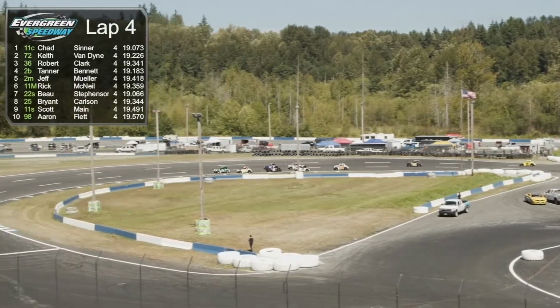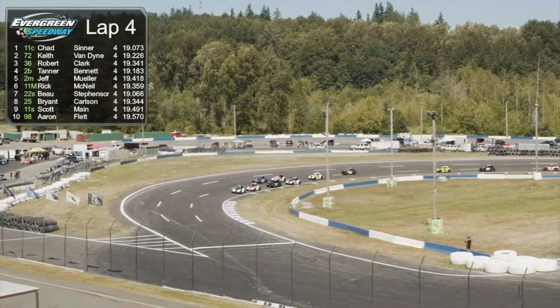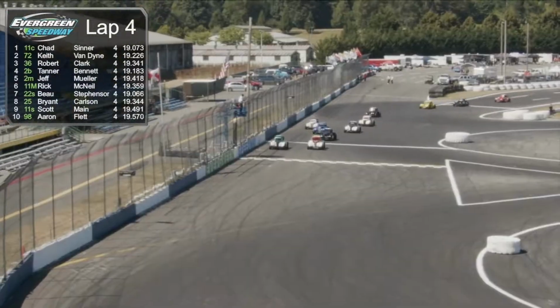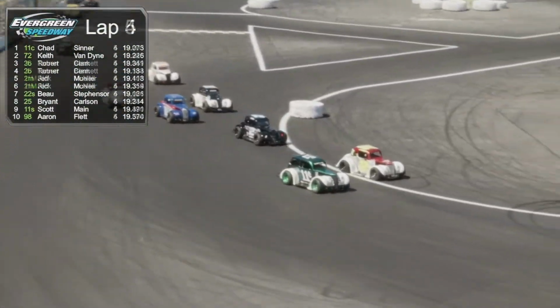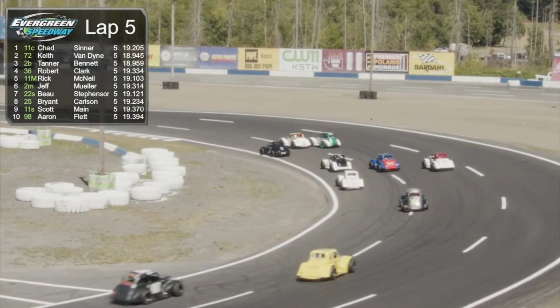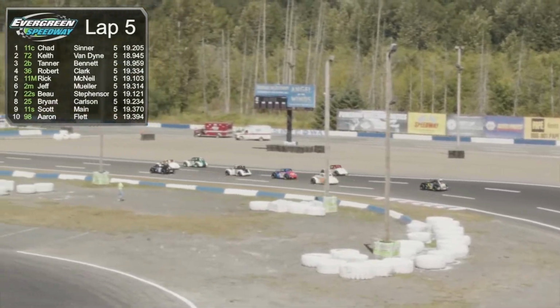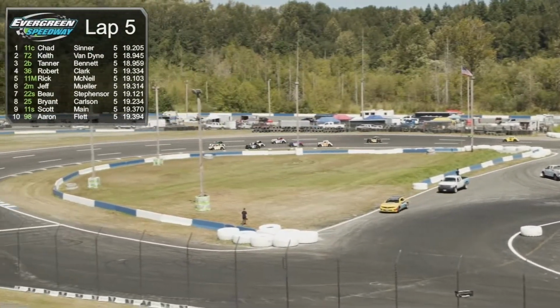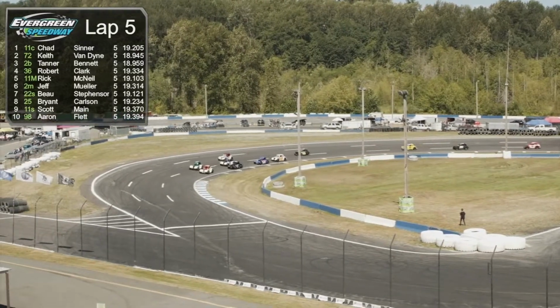But look at that wad coming in between 3 and 4. Right now it's Chad Sinner in first, followed by Mike Gardner. Then it's Robert Clark. Tanner Bennett is still in 4th spot, trying to work his way forward at this particular time. As you mentioned, Bennett is part of the Ron Bennett family out of Ellensburg that raced so many years at Yakima Speedway. They've done a little bit of every kind of racing in the Pacific Northwest.